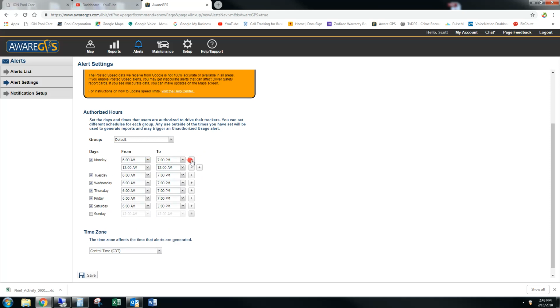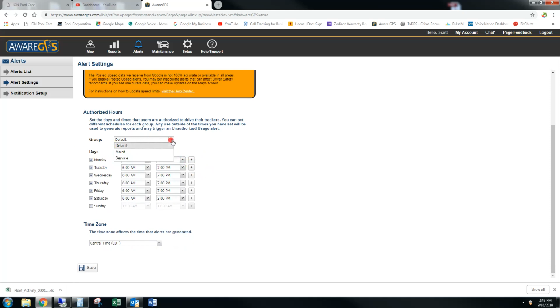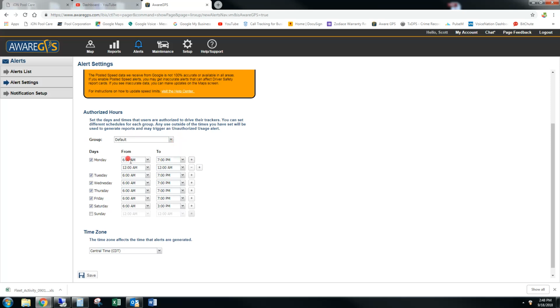You can add more, like little sub ones, if you want to have multiple time frames throughout one day on Monday. You can group them, maintenance and service. They can have their own. Maintenance can have their own authorized hours. Service can have their own authorized hours. You can create other groups, like office can have their own authorized hours, and then you can have sub areas.